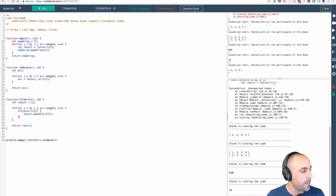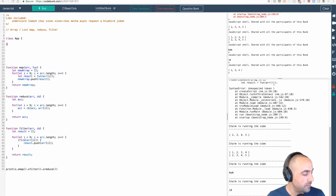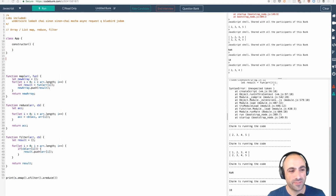Let me see. All right, so I guess I'll just keep this code around. Let's just go here. Can I just do this for a second, just to test my environment? Let's just do class app. Yep, okay, cool. I hardly ever use class syntax unless I'm writing React, because this is JavaScript. But let's try this, and then we'll do constructor, which I find is literally the hardest word for me to spell ever. And then console.log.